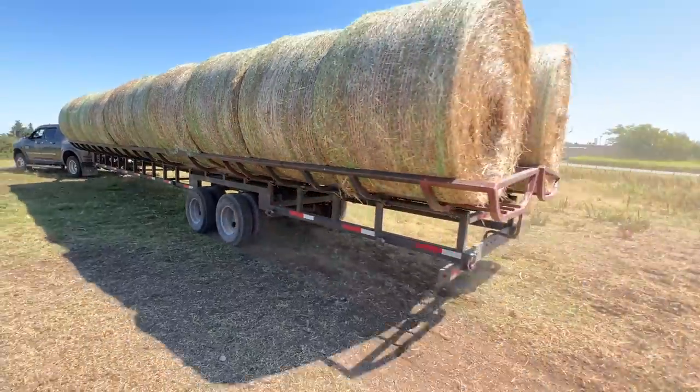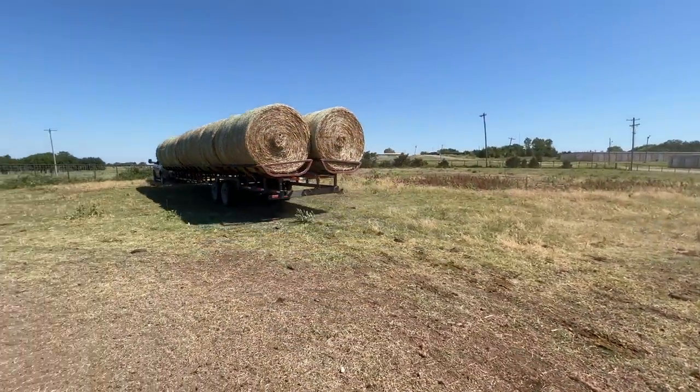I'm also gonna do some trenching for Marissa. You saw the hose that was bad, so I've got to get that ready. Load number two.